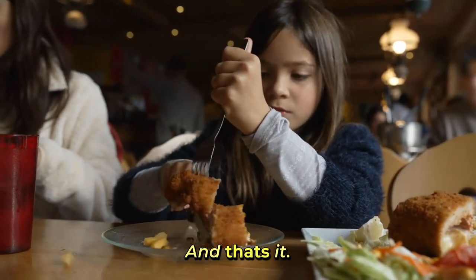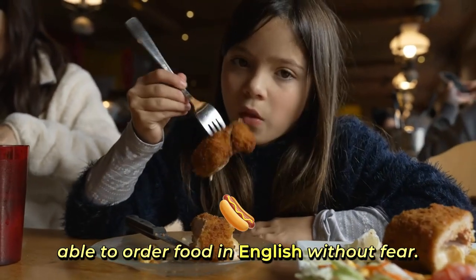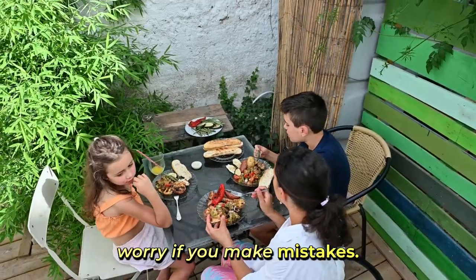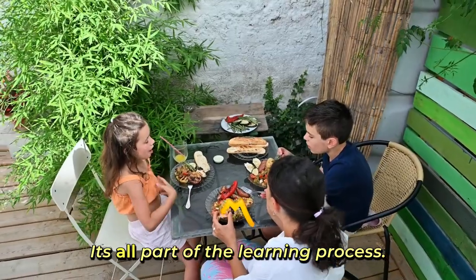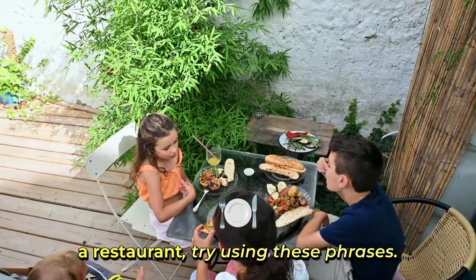And that's it. With these simple steps and phrases, you'll be able to order food in English without fear. Just remember to practice, and don't worry if you make mistakes. It's all part of the learning process. So, the next time you go to a restaurant, try using these phrases.